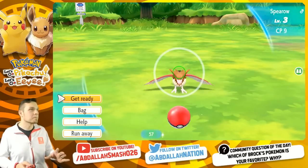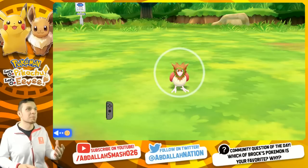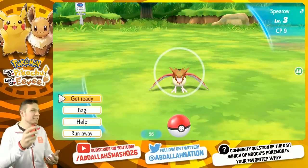Wild Spearow. We're gonna go level 3. He's got a green ring. Might as well toss a berry. Oh, you know what? No. He's not even worth a berry. What?